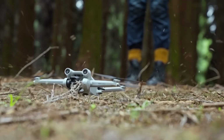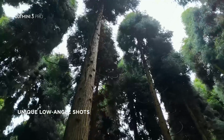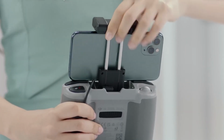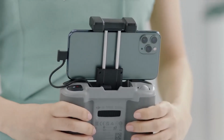It also has a remote controller with an LCD screen that displays important information such as battery level, signal strength, altitude, speed, etc. The remote controller also has a phone holder that allows you to attach your smartphone and view the live video feed from the drone's camera.